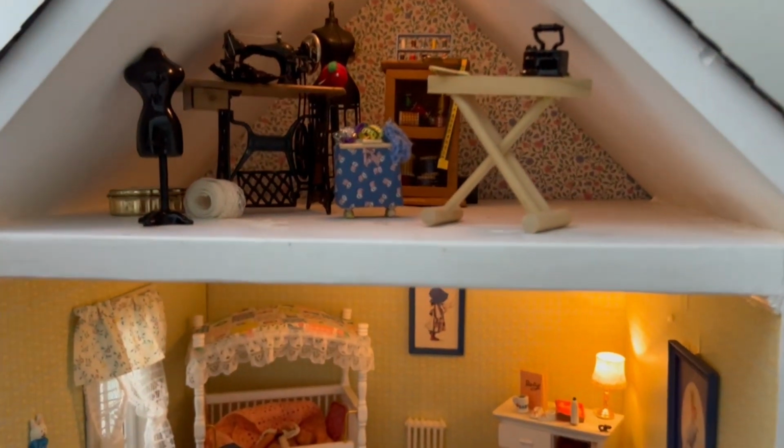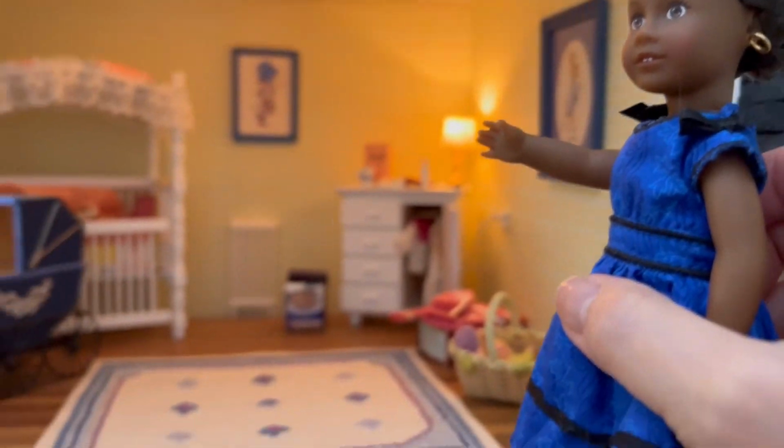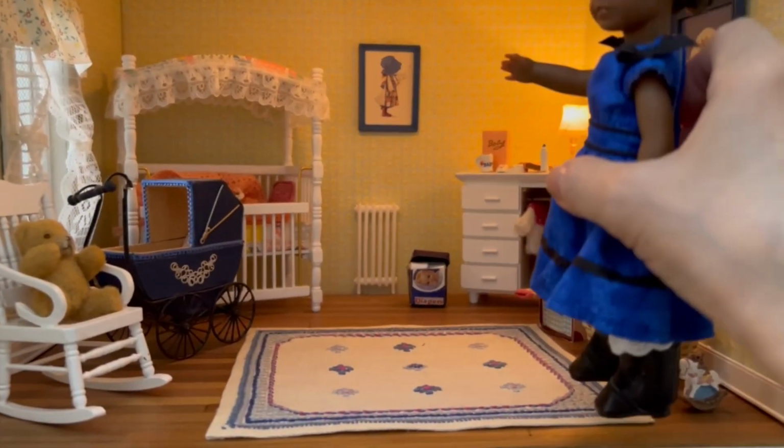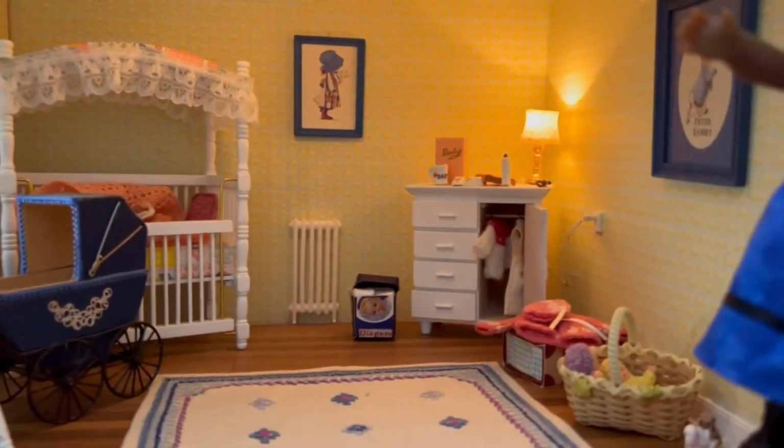And now we can get Miss Addy to show us the baby's room. Here we go. Let's go into the baby's room and see what's going on. Now this is the nursery.